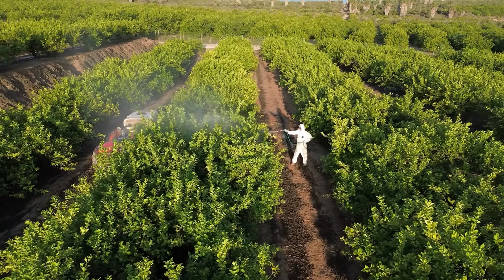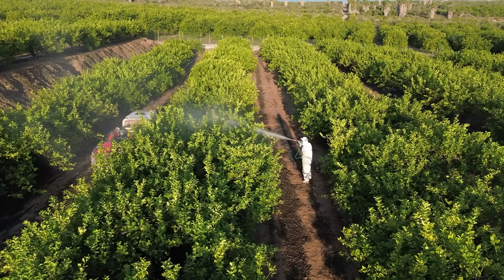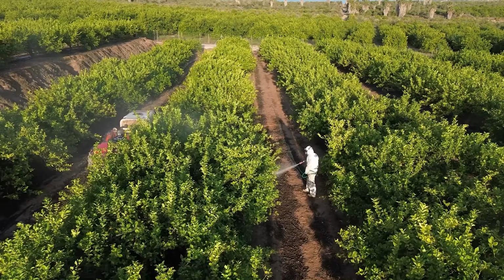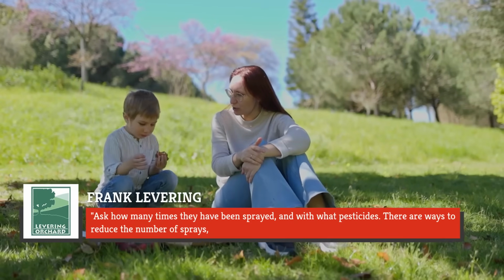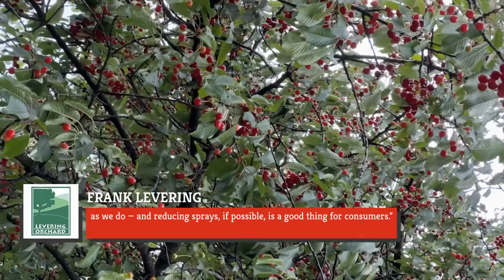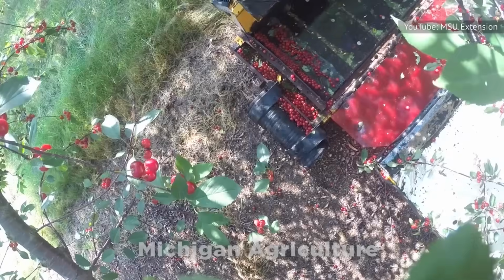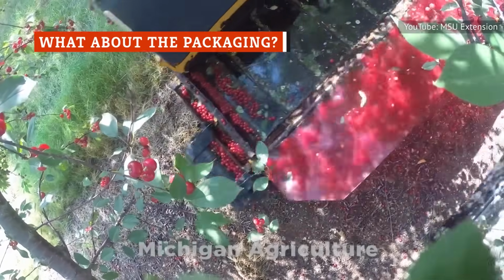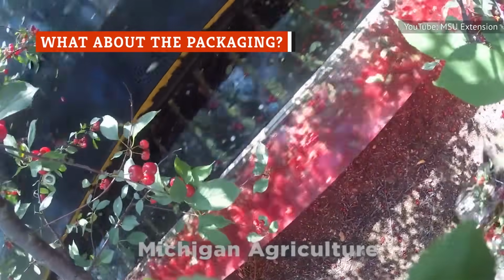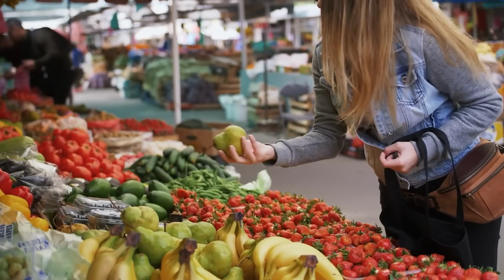And whether or not you buy organic, you can always ask about the manufacturer's pesticide practices. As Levering notes, the growers are often on your side. He said, ask how many times they have been sprayed and with what pesticides. There are ways to reduce the number of sprays, as we do, and reducing sprays if possible is a good thing for consumers. When cherries are in season, we'd suggest buying them as often as possible if you're a fan. But there are definitely some red flags when it comes to their packaging you may want to be aware of.